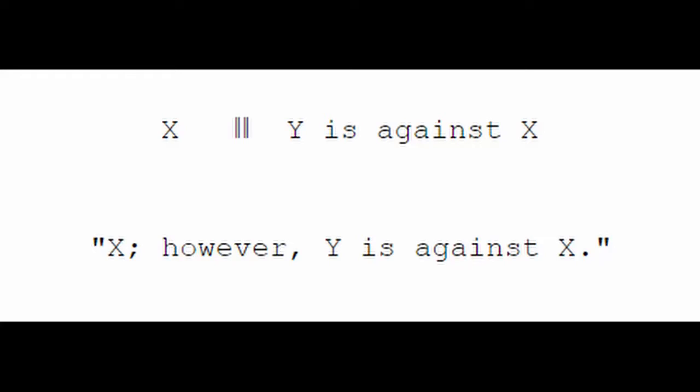However, is used to introduce other information that is against the first information. So let me give you the structure. X, however, Y is against X. So let me use my earlier example.